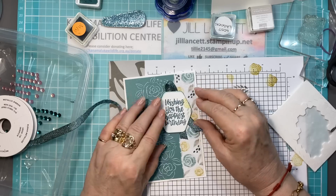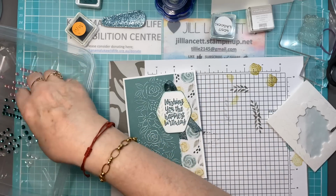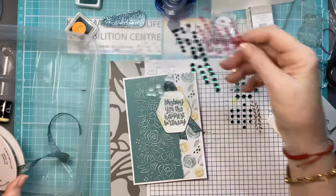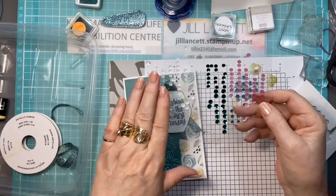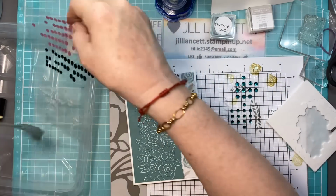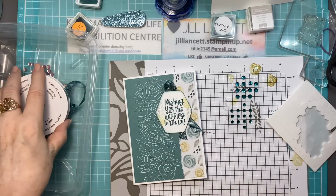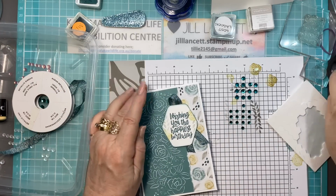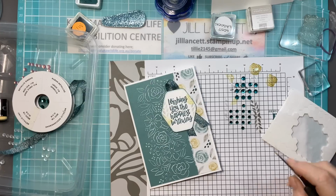And then I got these pretty peacock sequins. They come in a three pack, white, I think that's Berry Burst and Pretty Peacock. They're in the current catalogue, as is the ribbon, and I think I'll just pop a few of those around, and this card is done.